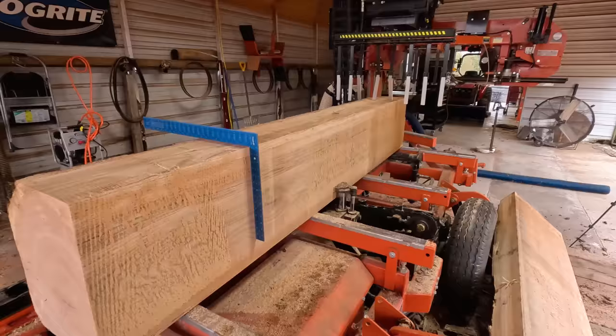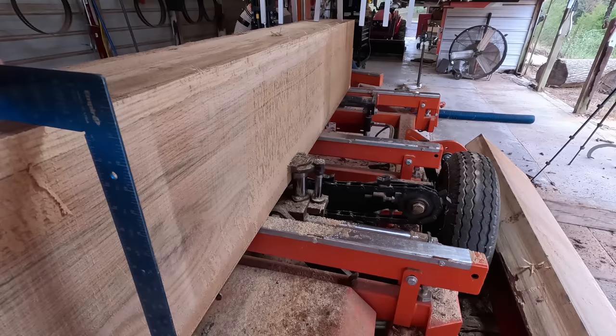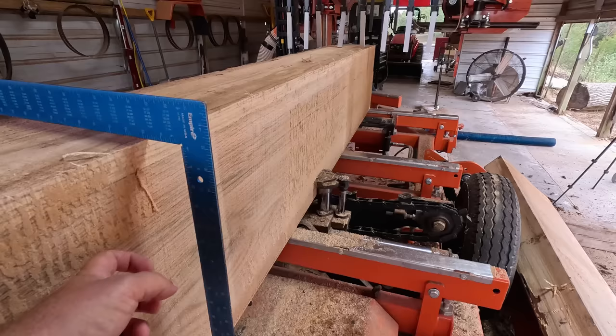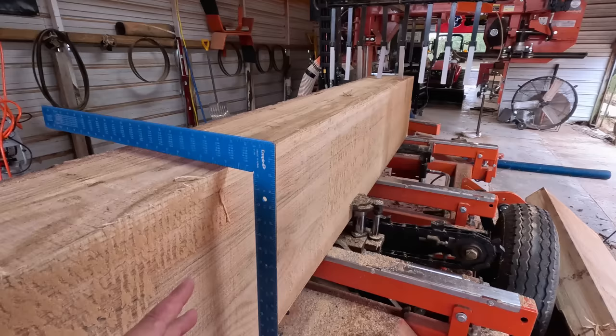So for you guys new to the channel, did you see me using this before I made the third cut? I put it on the bed rail and I made sure that this flat surface was square to the bed rail. Sometimes when you use your clamp, you can over clamp your log and it knocks it out of square. If I'm grade sawing or if I'm doing live edge slabs, I don't care about that. If I'm doing dimensional lumber, I do care about that. I want everything as square as I can get it.